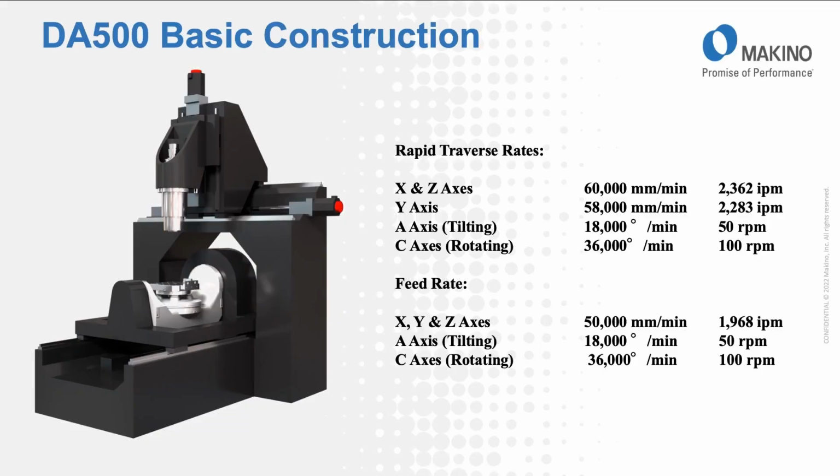Rapid traverse rates were 60 meters a minute, X and Z, 58 on Y. Tilting, 50 RPM on the tilting axis and 100 RPM on the rotating axis. Feed rates, we can feed up to 50 meters a minute.